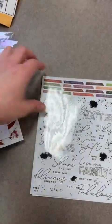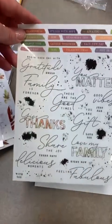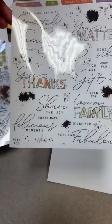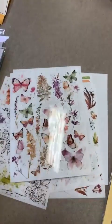So pretty. You could ink blend too, and then put rub-ons on top of it. There are some sentiments in here, so if you wanted to use this just as a card maker's pack, you definitely could do that. So there's the rub-on set for Plum Grove.